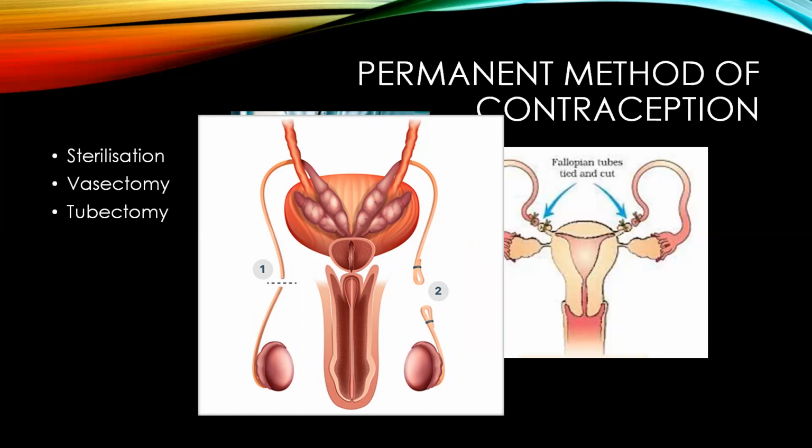Okay, but in males, the semen can come out. What is semen made up of? Sperm plus the secretions of the three glands we had studied, starting with the bulbourethral gland, and then the one which makes mucus.